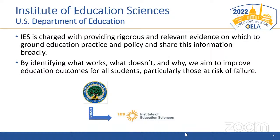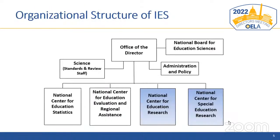So this graphic represents the organizational structure of IES. We are led by our director, currently Dr. Mark Schneider, who is advised by the National Board for Education Sciences. Our Standards and Review Office, or the Office of Science, oversees the scientific peer review processes for IES grant applications and IES reports. IES also has 4 centers that you'll see at the bottom, and you'll notice that the Standards and Review Office, who do the grant review process, is removed from these 4 centers, and that's for specific reasons: to separate the centers and the grant applications that are coming through our centers entirely from the peer review process.